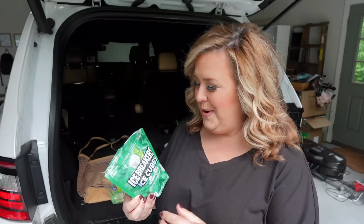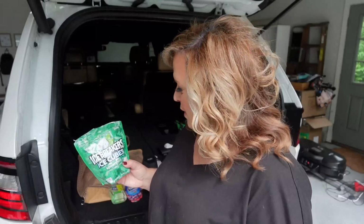If you're not a big gum fan, I totally get it. However, this keeps people from chewing on their nails. It keeps people from like incessantly snacking. It's a good ADHD tool if you have ADHD. Highly recommend that you try gum.